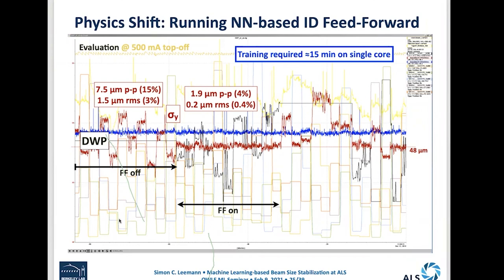What you see here is that all these insertion devices are still being scanned over their full range. But you'll see that when we turn this feedforward on at this point over here, this red trace, this vertical beam size that has been fluctuating quite a bit, collapses. It becomes rather stable until we turn this feedforward off again. And then you see the beam size start to do something else again.